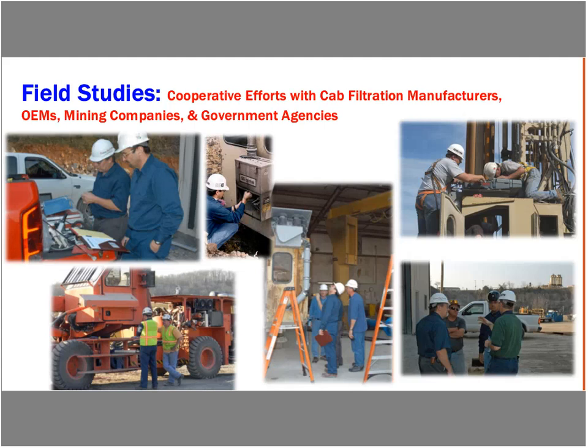So what we've done over the years is, we weren't trying to reinvent the wheel. We knew there were OEMs and aftermarket filtration manufacturers that were building these systems, and we wanted to get the most bang for our research dollars. So we partnered with a lot of these operations and mining companies and other government agencies, OSHA and MSHA, and what we would do is go into a facility and say, give us your worst piece of mobile mining equipment, and then we would try and retrofit that system.